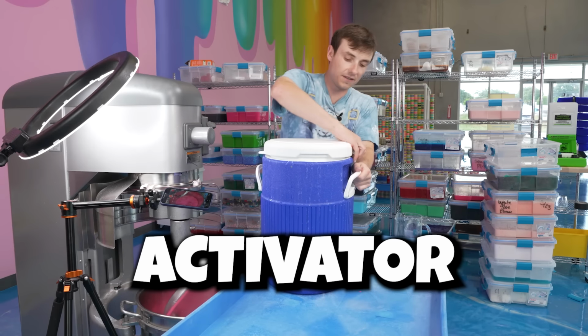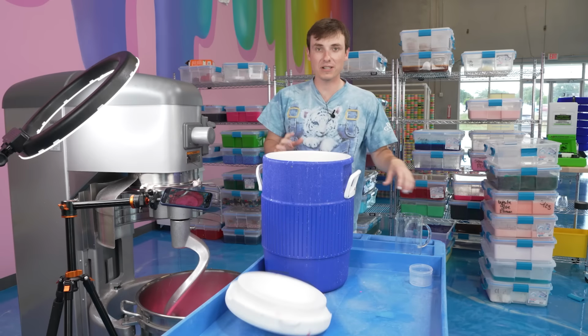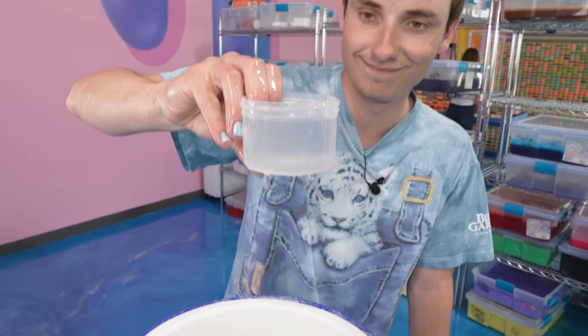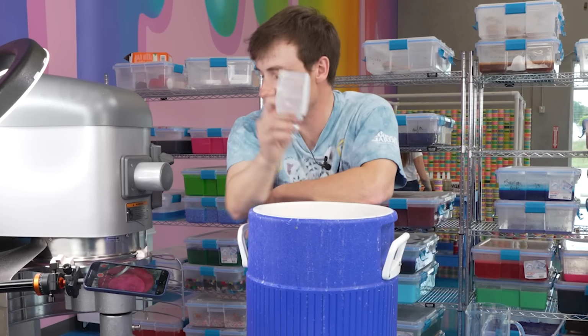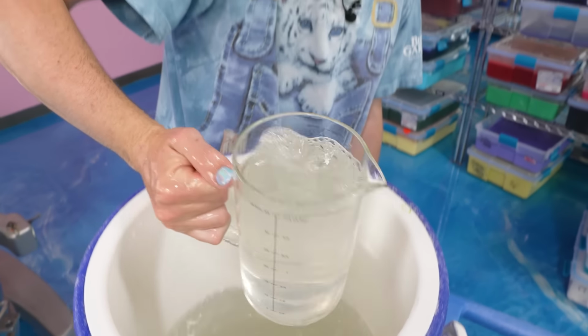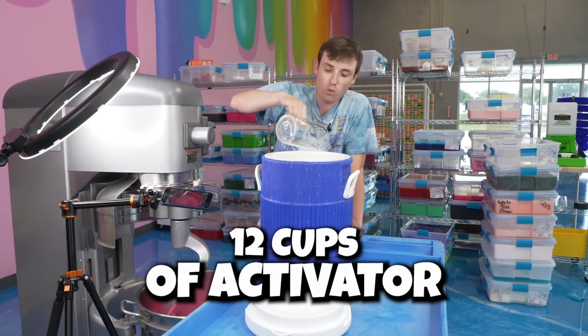This is our activator. This is what we use to essentially turn glue into slime. So I made a fresh batch right here. This is the amount of activator. We probably use 5 or 6 of these to activate essentially this amount of slime. We're upgrading to this. This has 4 cups. That is 7 ounces. I don't know math, so work with me here. I'm gonna add 3 of these. So we're gonna add 12 cups of activator.